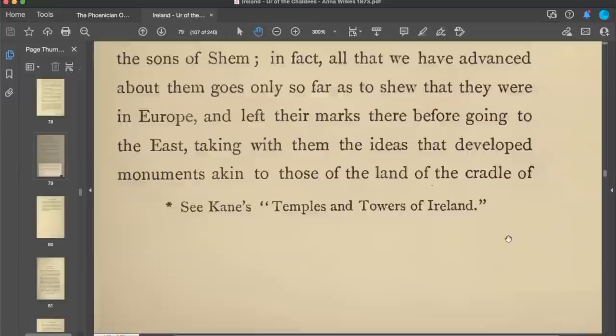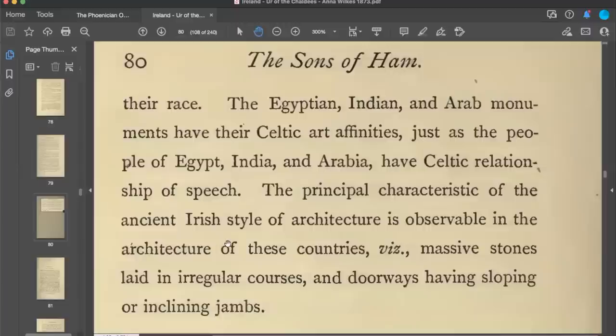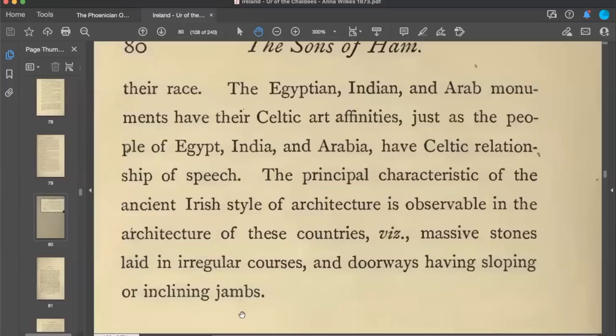Amaruka, the Egyptian, Indian, and Arab monuments have their Celtic art affinities, just as the people of Egypt, India, and Arabia have Celtic relationship of speech. The principal characteristic of the ancient Irish style of architecture is observable in the architecture of these countries: massive stones laid in irregular courses and doorways having sloping or inclining jambs.